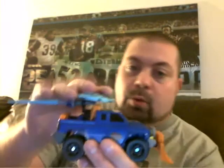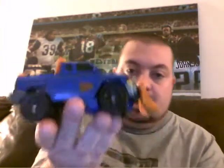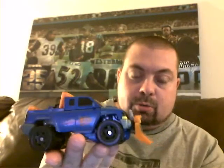So the weapons can store up here. I don't ever put them up there. I think it looks silly. It's just some way to connect it on there, I guess. But looking at the vehicle mode, he is a big old pickup truck with a snowplow.